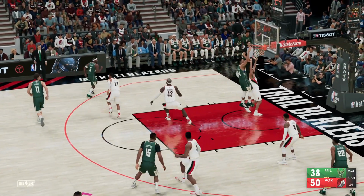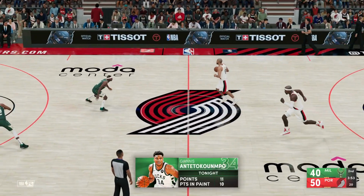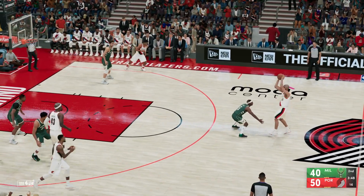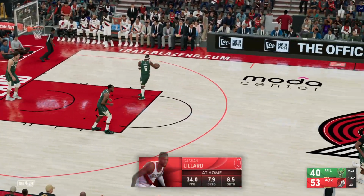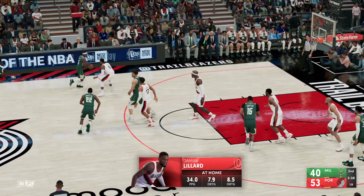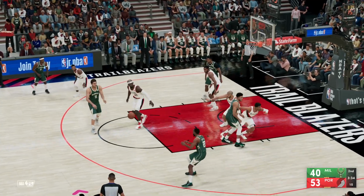Inside, here's Antetokounmpo. So strong. Giannis has really added some bulk since entering the league. Helps him absorb the contact. Lillard outside. Bangs home the trifecta. He's got 18. And having a whale of a game from three-point range. Drained 3 of them in that first quarter and has added 3 more here in the second.